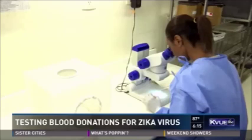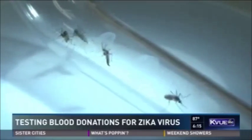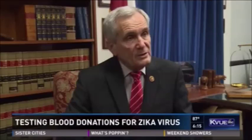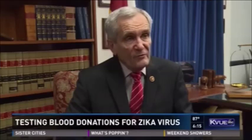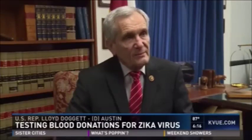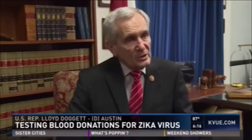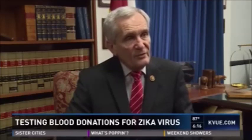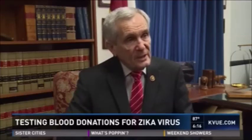New FDA guidelines now require blood donations be tested for Zika virus. The ruling is set to go into effect in 11 states, including Texas, within the next month. Congressman Lloyd Doggett reached out to the FDA earlier this summer. We cannot wait on vaccine development and on other steps to limit Zika transmission. Our labs will be overburdened with testing if we don't have the dollars and the preparation that is lacking right now.